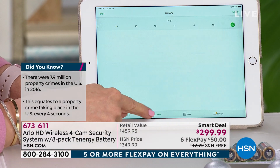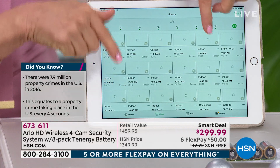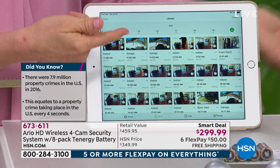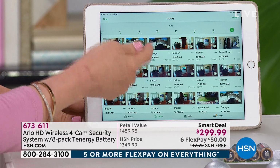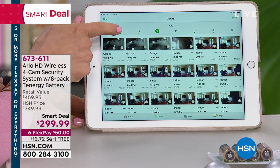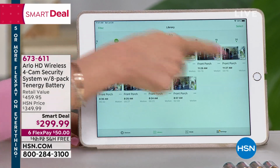All of the recordings, there's a little button down here called the library. Yes, and it stores and organizes all the video clips for you. So if you wanna go back, let's say, like, where the heck is that package? I know I ordered a ring from HSN. Where's my ring? Well, you can go, or a necklace. So I'm gonna go back to July 16th. You can go back a week, July 14th. This is everything that happened at our entire house.